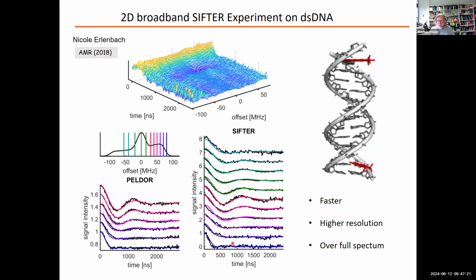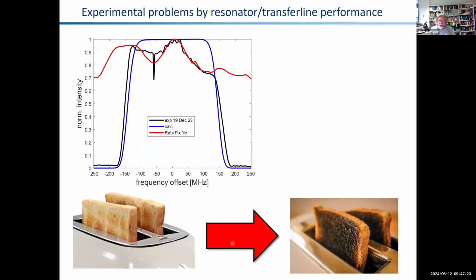So that's great. But what is the but? The but is shown here. This is just from recent testing by my co-workers in the group. What you see here in blue is what you expect for the pulse. This is a 300 megahertz broadband pulse. Then in black is what you see if you measure, with a narrow quartz signal, just changing the frequency and recording step by step.